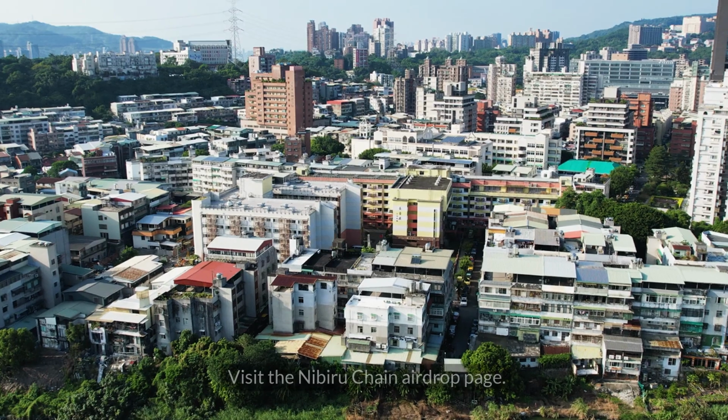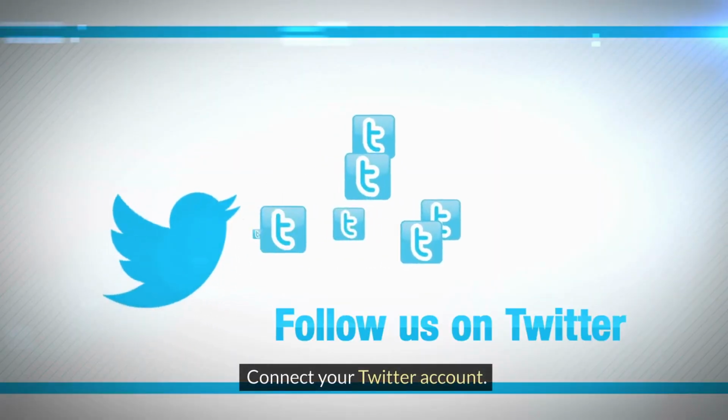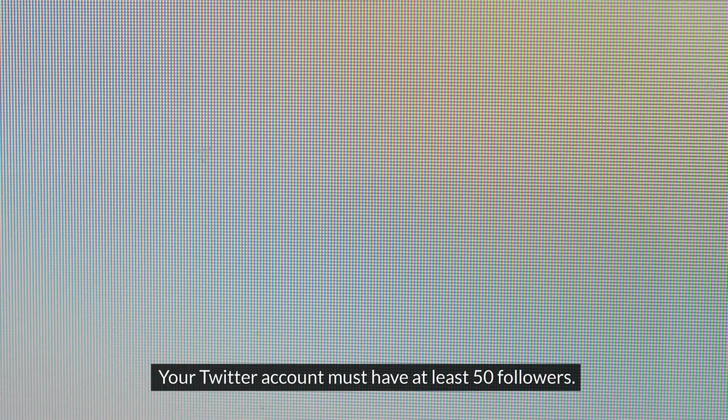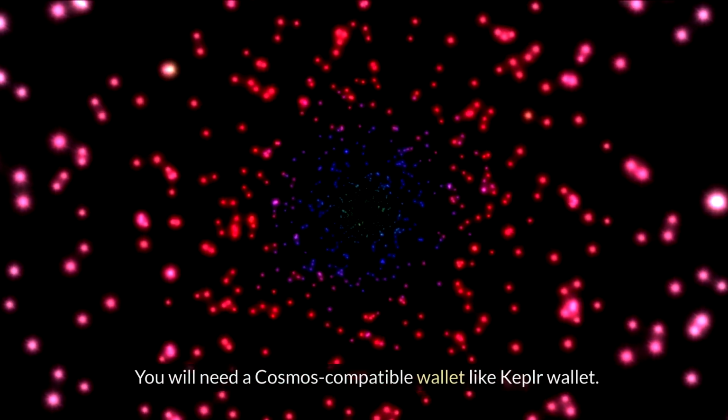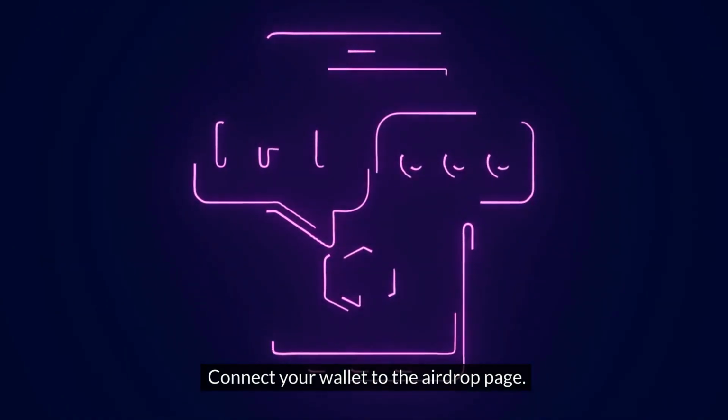Step-by-step guide. Visit the Nibiru Chain airdrop page. Connect your Twitter account. Your Twitter account must have at least 50 followers. You will need a Cosmos-compatible wallet like Keeper Wallet. Connect your wallet to the airdrop page.